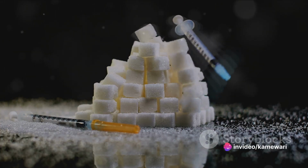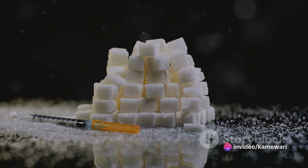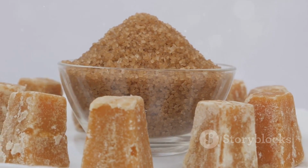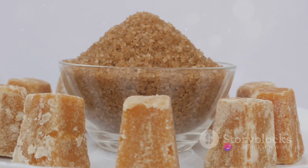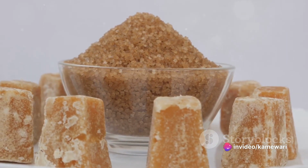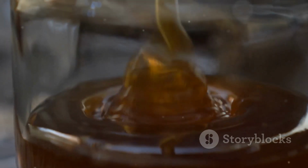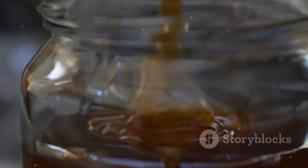Crystallization is a fascinating process. It's where sugar begins to take on its familiar form. But how does it happen? Well, the concentrated syrup is cooled down. Now, you might be thinking, doesn't sugar dissolve in cool water? That's true. But remember, this isn't water we're dealing with. It's a super concentrated syrup. As the syrup cools, something magical happens. The sugar molecules start to join together. They form structures or crystals, and these crystals are the beginnings of our sugar.